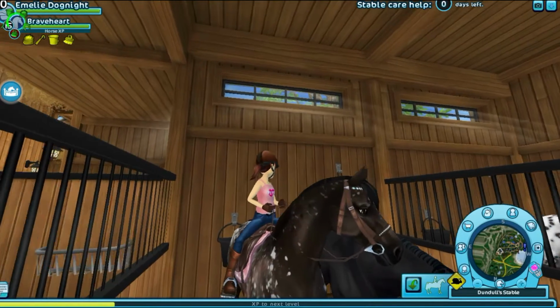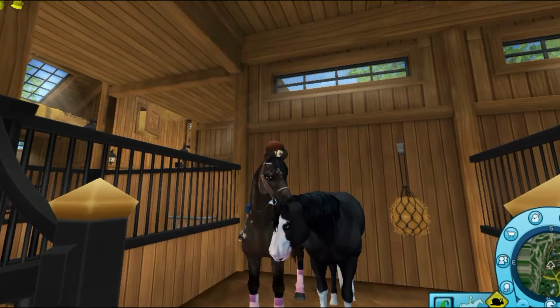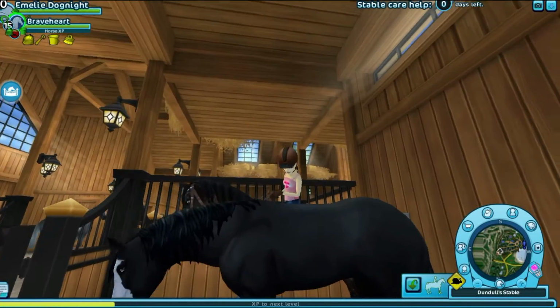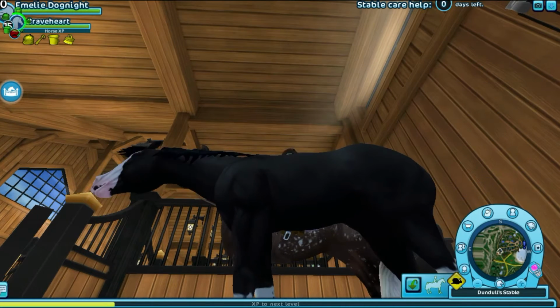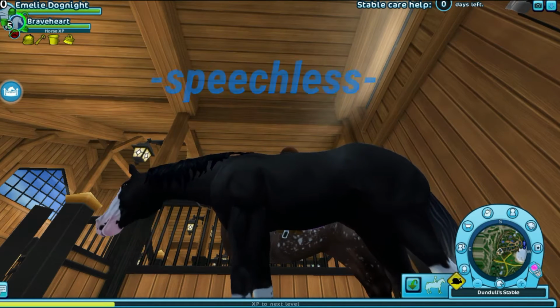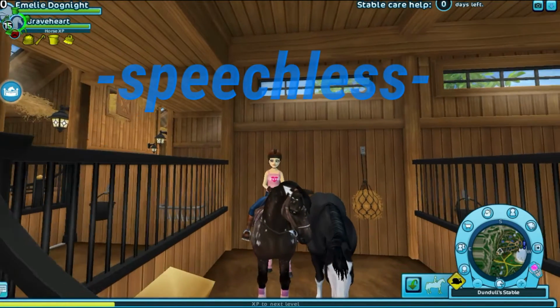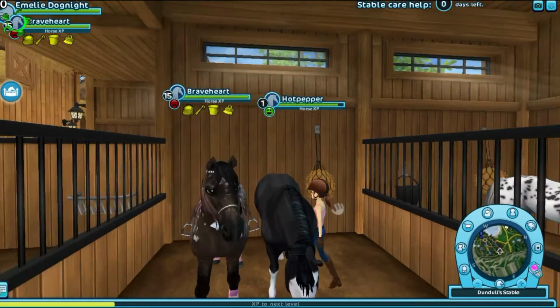Okay. So, for some reason, the old quarter horse that I'm riding right now looks like a lizard to me. Just the face and everything just looks like a lizard. And look at the new one. Oh my gosh. So, we're going to be riding this horse.